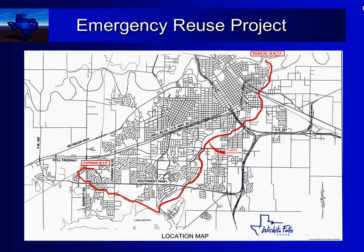This is the route for the effluent from the, as luck would have it, the River Road plant is up at the far northeast side of the city, and the Cypress plant is down at the southwest end of the city. So the challenge then was to get that water across town with as little cost and as quickly as possible. Local consultant Biggs & Matthews took that design on, and it's a pretty impressive feat.